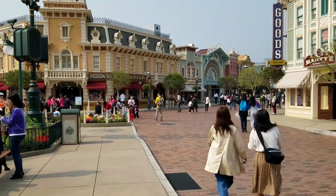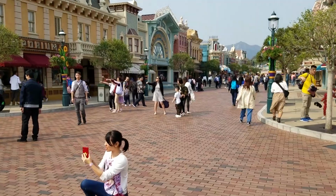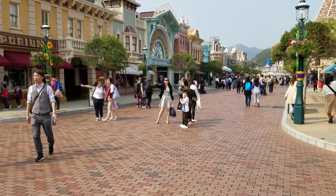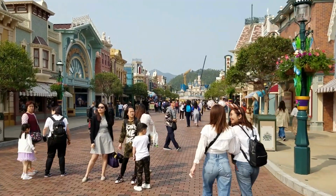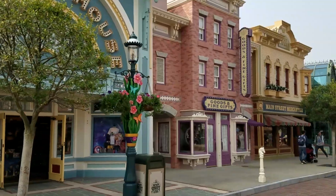Of course, like many other Disney parks, Main Street leads to the castle at the end. As part of a major renovation and expansion of the park, the current castle will be replaced by a larger one in the future.